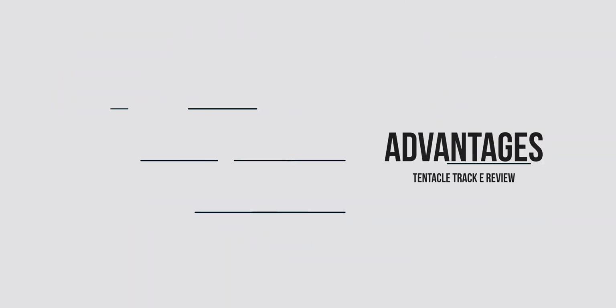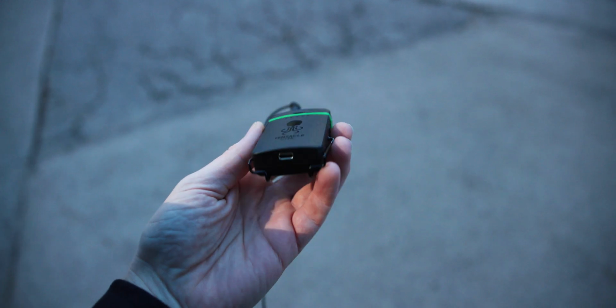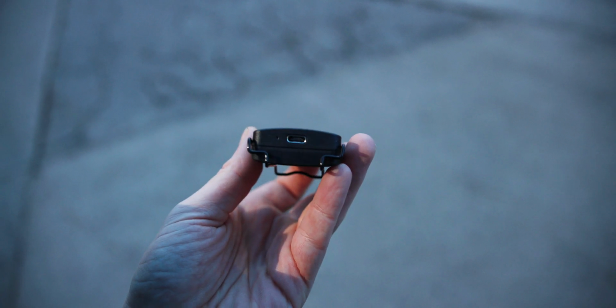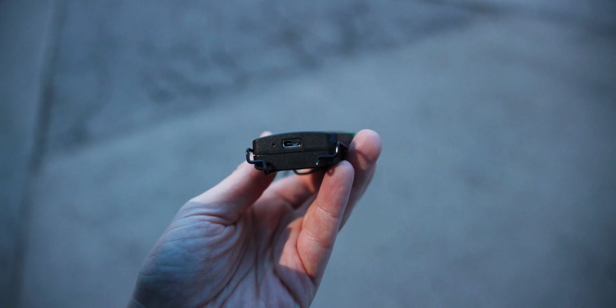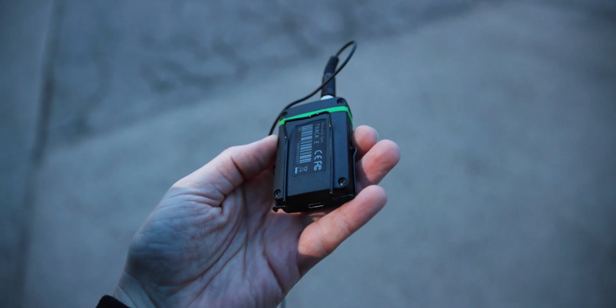But enough of that, let's start talking about the Tentacle Track E microphone system. The Tentacle Track E system is a true wireless microphone system, and it records internally into a small field recorder and doesn't send any wireless transmission or wired transmission to your camera, so that obviously has a lot of advantages.